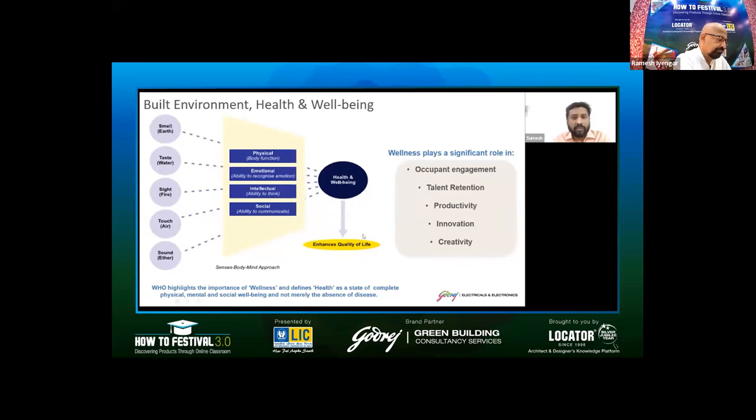So this certification program looks at how physical, emotional, intellectual, and social well-being is achieved within buildings through various touch points. It can be a touch point such as odor within a building. A good odor will have a good impact on people; however, a bad odor tends to put off people or reduce productivity. Similarly, what kind of visuals does an occupant get in the exteriors of the building? If it's a pleasing exterior, definitely it is bound to have a good impact on the occupant, and vice versa.